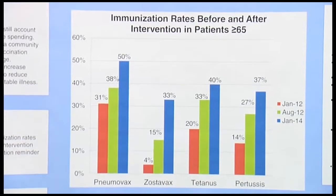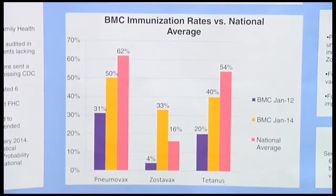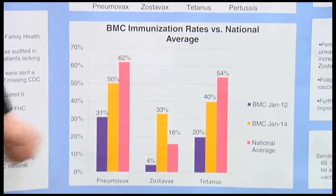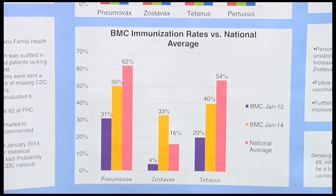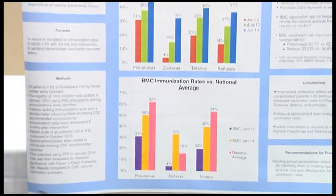If we look at this second graph down here, what we found was initially, this pink line here is the national average in terms of vaccination rates. This purple bar here is what the rates at Broadlawns were 2 years ago. So clearly well below the national average in terms of vaccination rates at Broadlawns.